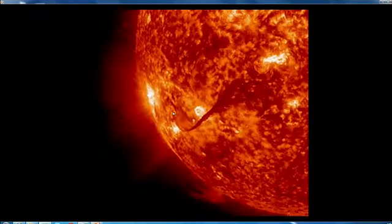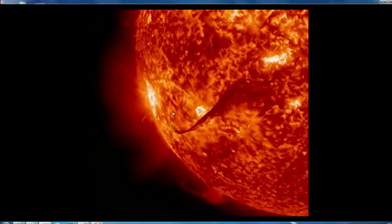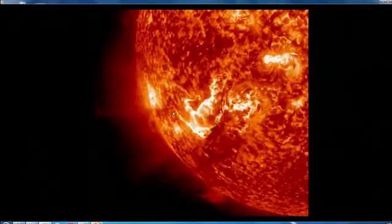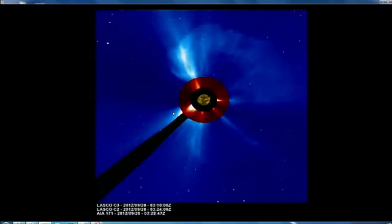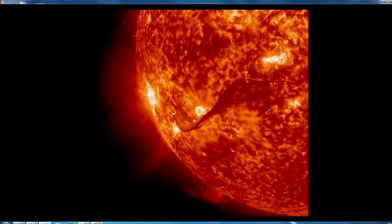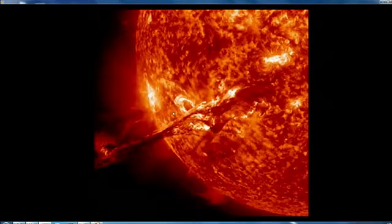This is right after launch, where a filament from the sun erupts from the atmosphere of the sun out into space. It carries with it a coronal mass ejection that's actually headed towards the Earth. And you can see another picture of it here with SOHO, which is one of our older satellite assets. And this will come back to SDO and show you that again, this filament that bursts out into space.